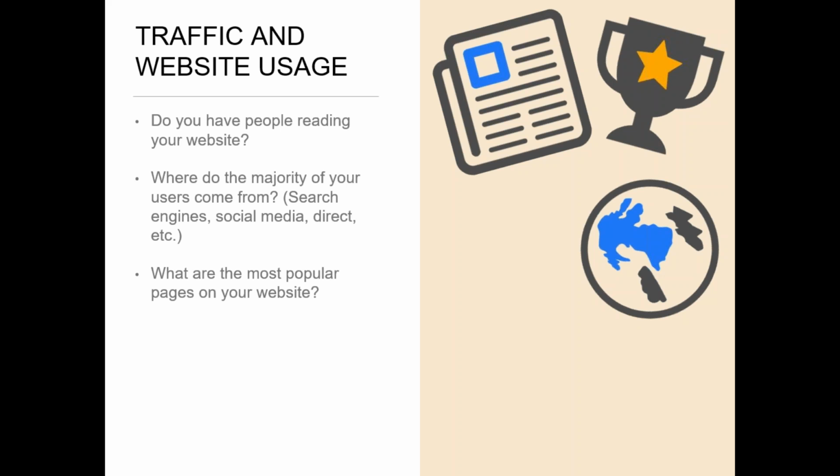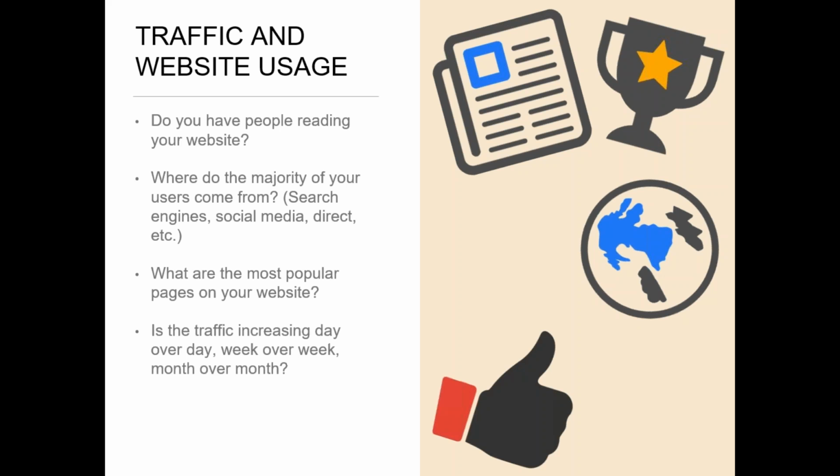If you see that a lot of people are staying on a really deep page, but it's pretty buried within your content, maybe you need to bring that more to the surface, or something to that effect, where you can help gauge what else might be needed, and again, if you're being successful just by what the top pages are. Are you wanting a page to get traffic? Are you expecting that much traffic? Are you expecting more traffic and you're not getting it? Different things like that.